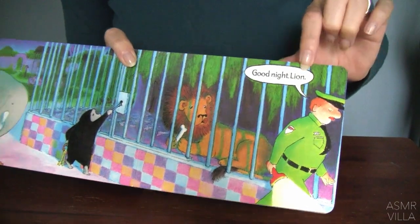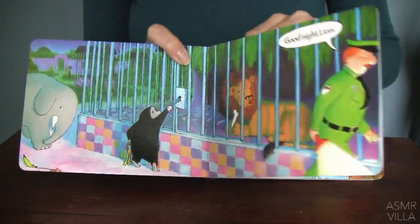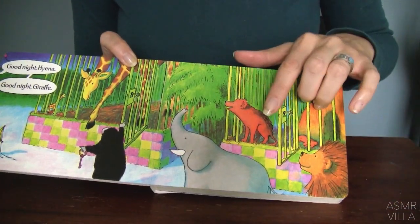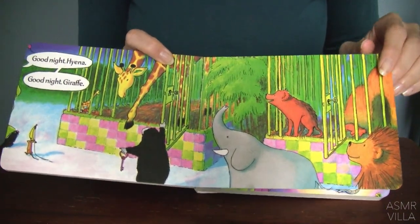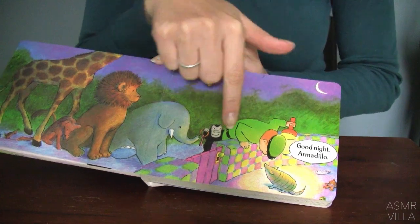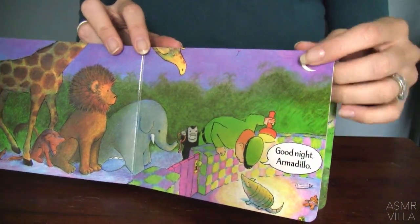He says, "Good night, lion." Here's the lion with a bone. But gorilla has the keys and he's opening the lion's cage. So everybody's cages are getting open. We have the lion, we have some hyenas, we have the giraffe. They're all getting out of their cages. So look, he's saying good night, armadillo, and they're all following him. But has he noticed? No, he hasn't even noticed, which is so funny. And there's the beautiful moon.